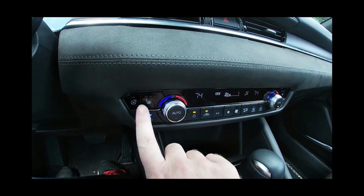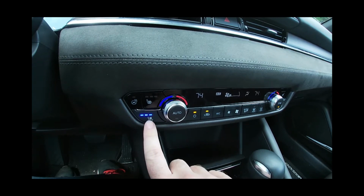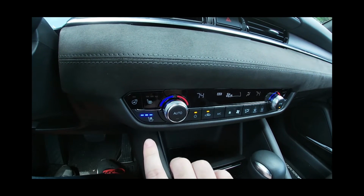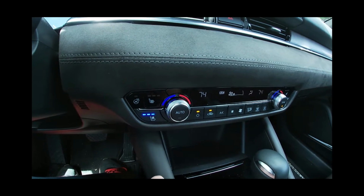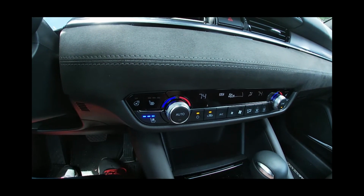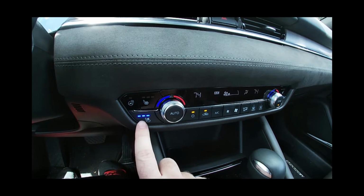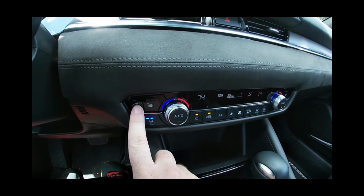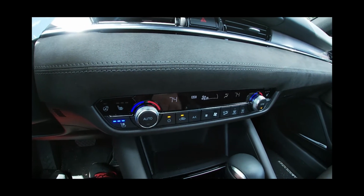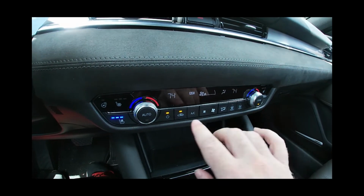On the outside of each side, we do have the 3-stage heated and ventilated seats, all standard equipment here on the signature Mazda 6. As you can see, I got my ventilated seat going right now because it is blistering hot already here in the Houston area. Speaking of hot, we do also have a heated steering wheel here for this signature trim as well, and everything else is pretty much as you'd expect.